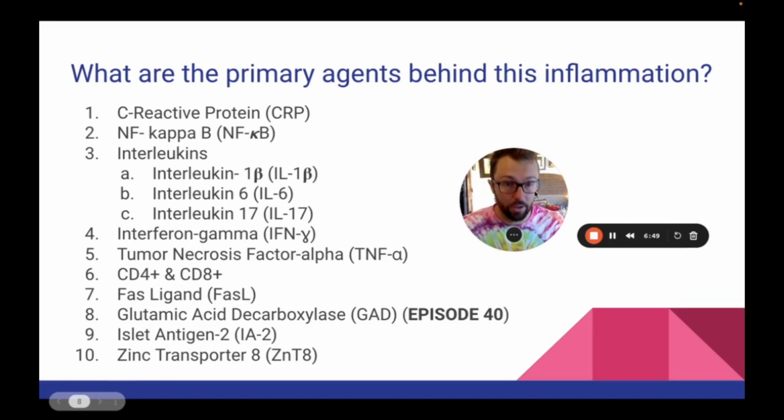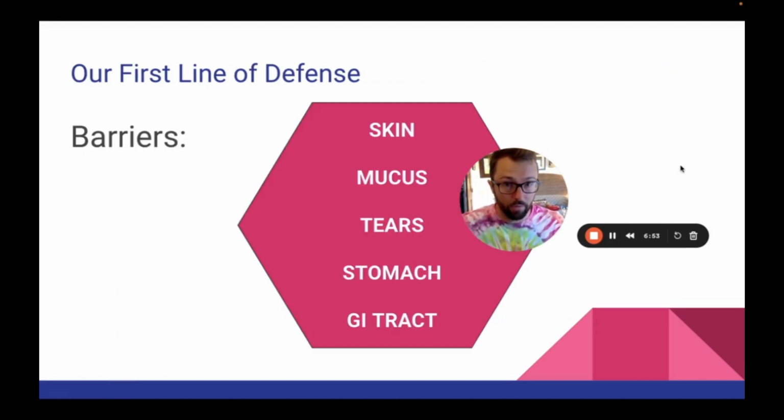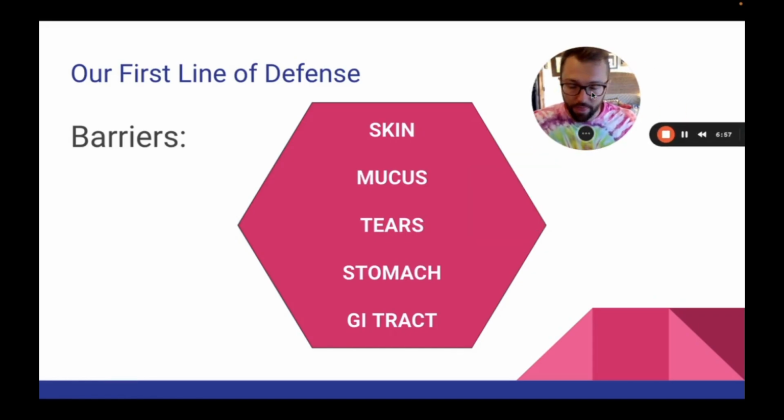Okay, so here's our list. Okay, lock it in. We're going to take a look at all of them. So when we think about our immune system, there's a bunch of different levels to it. Our first is obviously barriers.